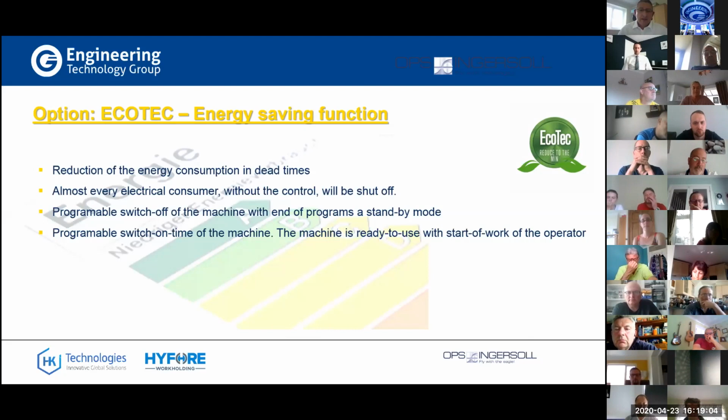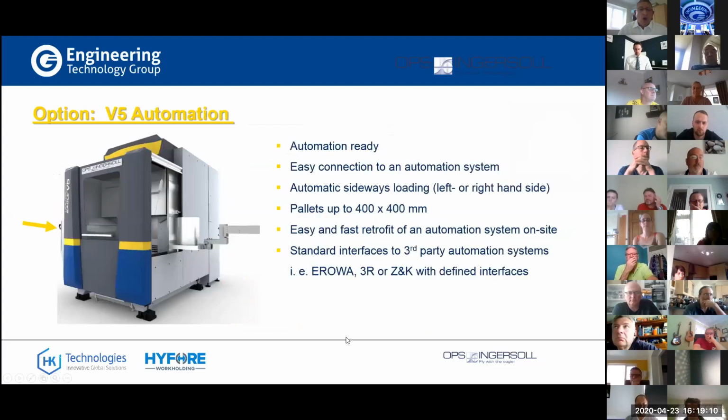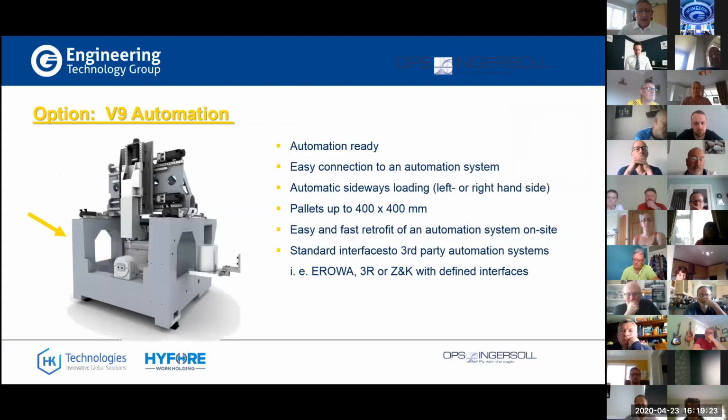However, we have 8,700 hours in a working year, and it's important that we get the maximum amount of those hours. All OPS Ingersoll machines have one thing in common. They can be left and right-hand configured and can be automated from the left or right-hand side. So here you see the V5, and here you see the V9 with a similar concept.